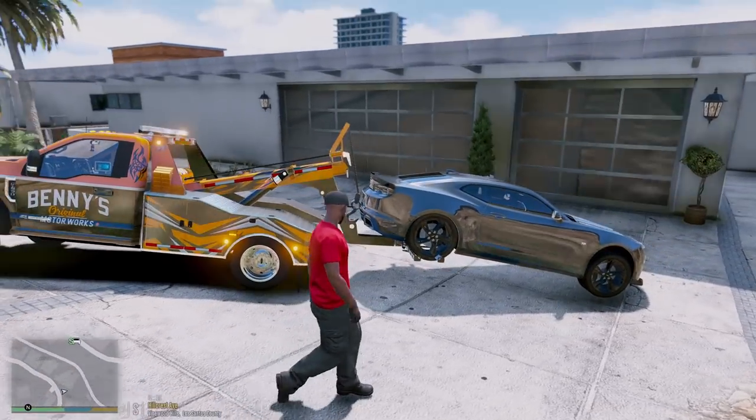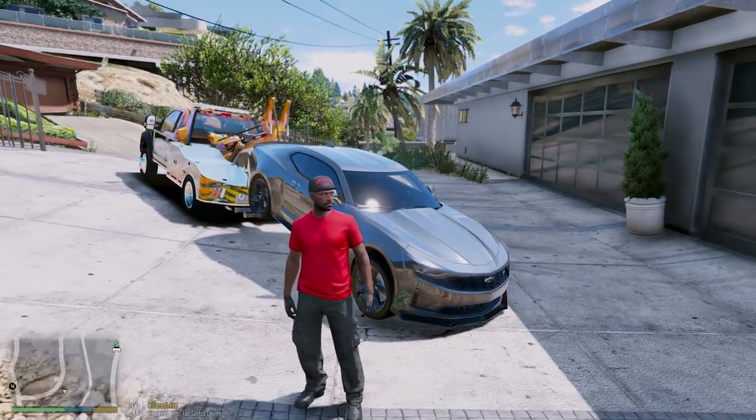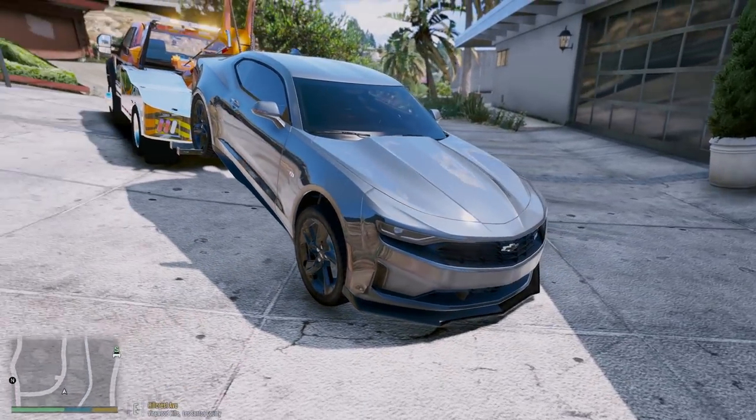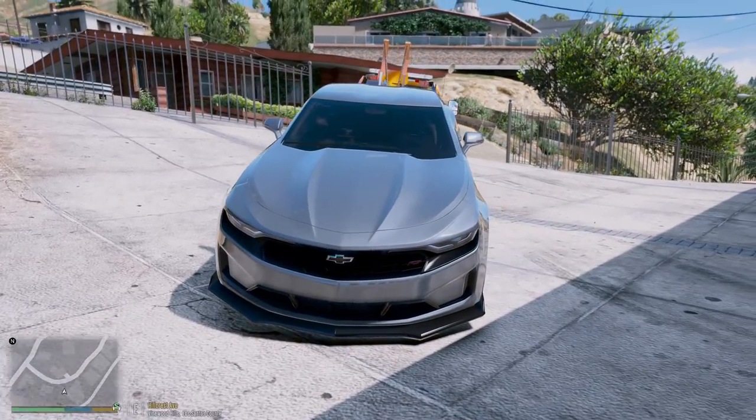All right, we got it lifted up. It's sitting on the wheel lift. Oh, I gotta lower it down so we don't scrape the front. But yeah, this is a nice looking car. 2021 Camaro. Looks like it's the RS model.